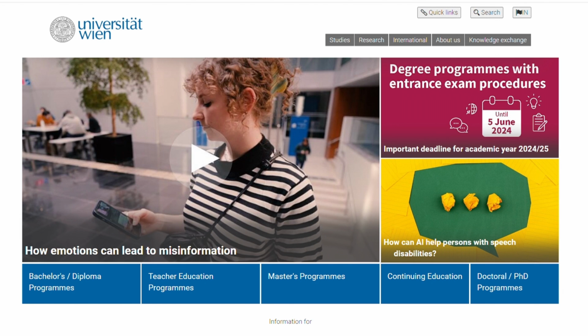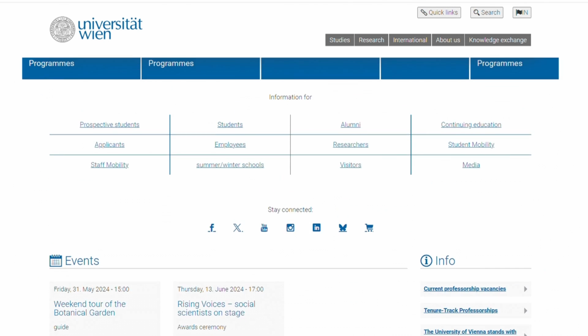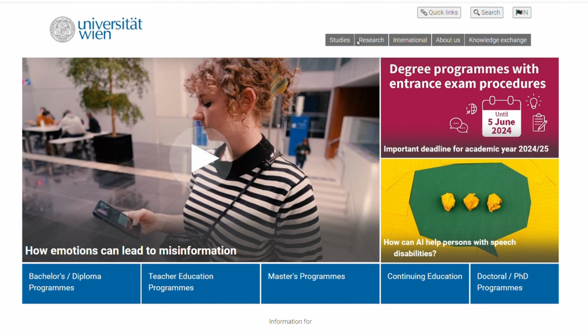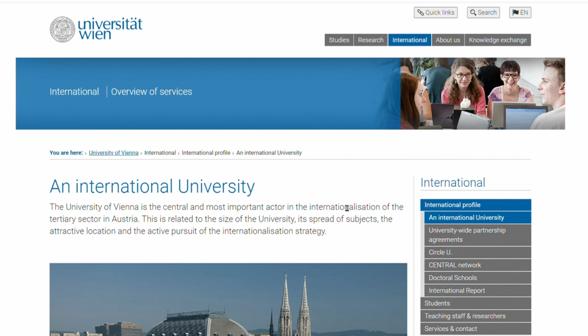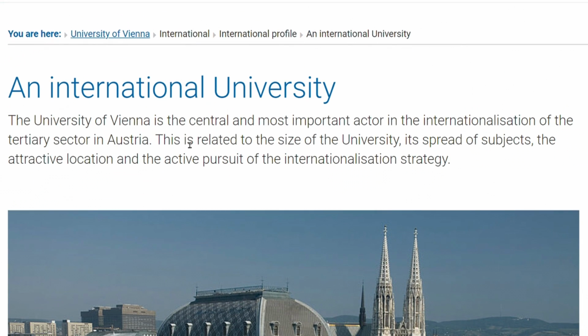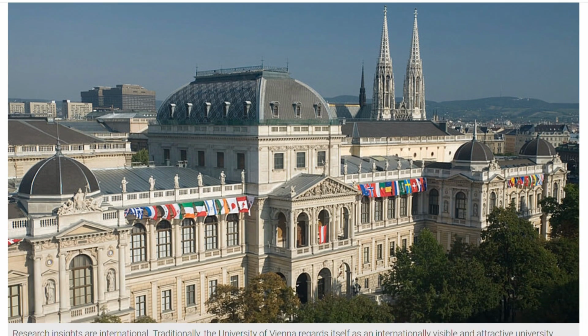When you log on, you'll see lots of options, so you choose whichever you are interested in. Now let's have a look at their international students web page. The University of Vienna is the central and most important actor in the internationalization of the tertiary sector in Austria. This is related to the size of the university, its spread of subjects, the attractive location, and the active pursuit of the internationalization strategy. Okay, so you can see it's a very ancient and beautiful building.